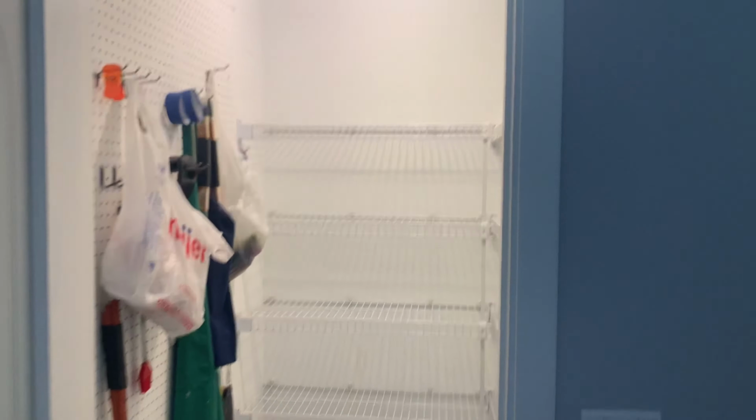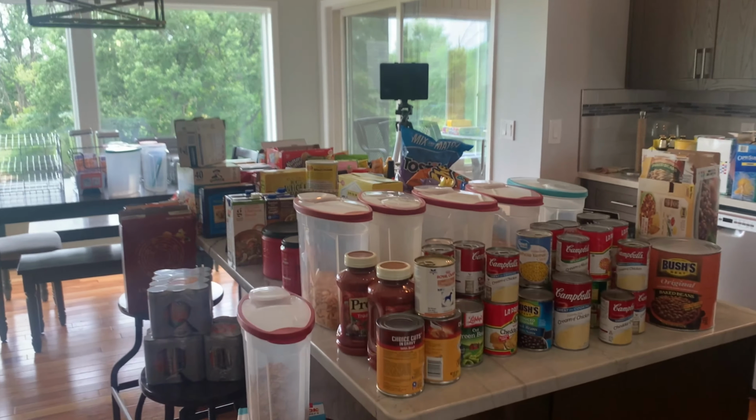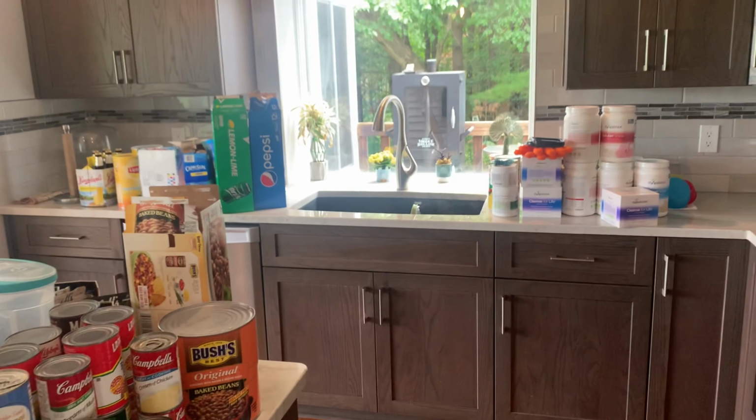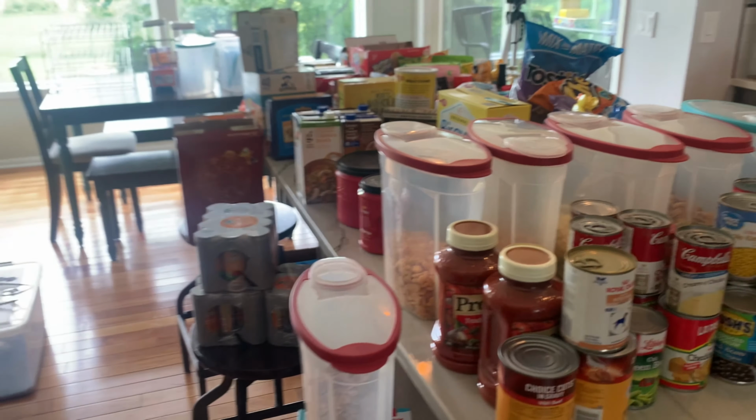Floor has been mopped up a bit. And now it's time to address all of this stuff. I mean, it's great to have a big pantry and all, guys, but do we really need this much food in your house? I mean, I do have 3 kids, so I don't know.